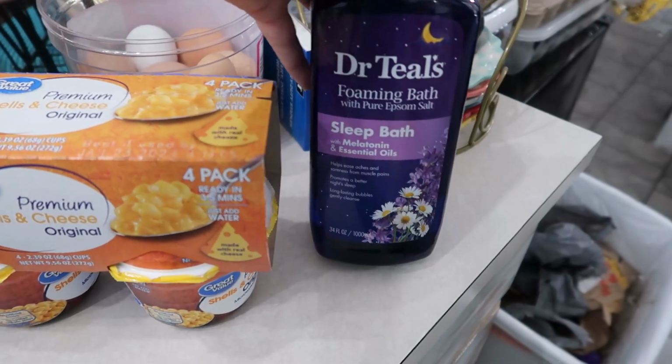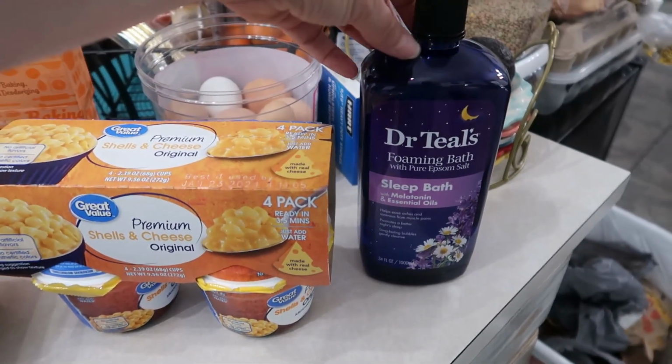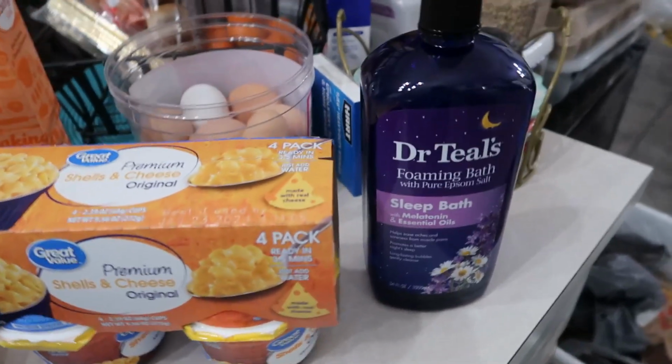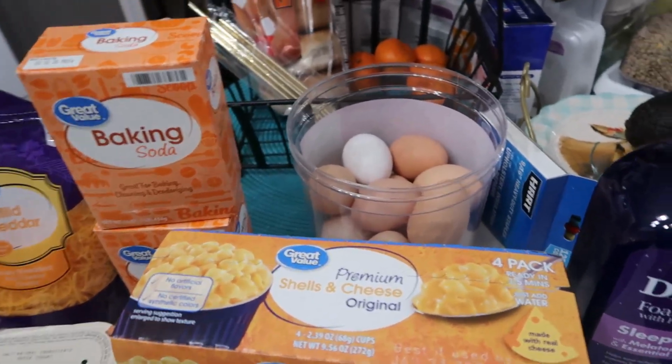Also got some of the Dr. Teal's sleep bath. I love taking baths at night, and I thought this would be nice and help me relax, and I love the way it smells. I've had this before. I really like it. There's some eggs from our chickens, y'all. We have so many eggs coming from our chickens.